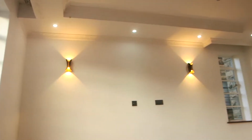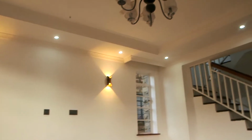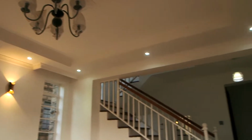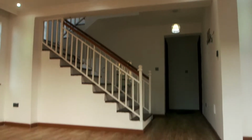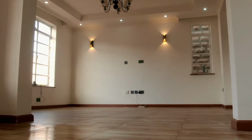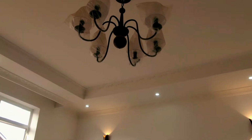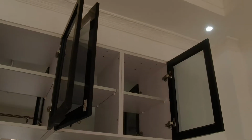Let's start off with our living area or our lounge. The first thing you notice is the color theme, which is black and white, which is well done and gives this room an elegance and that class that we need to see in houses. Then we have our black chandelier. You can see it's not overly big or small, it's just a good size which complements the area, so that you can be able to notice other things around the room.